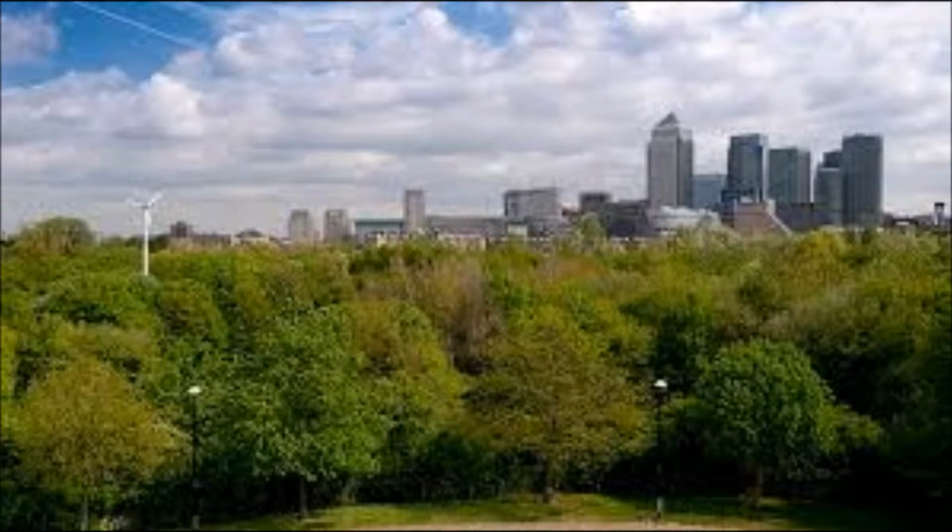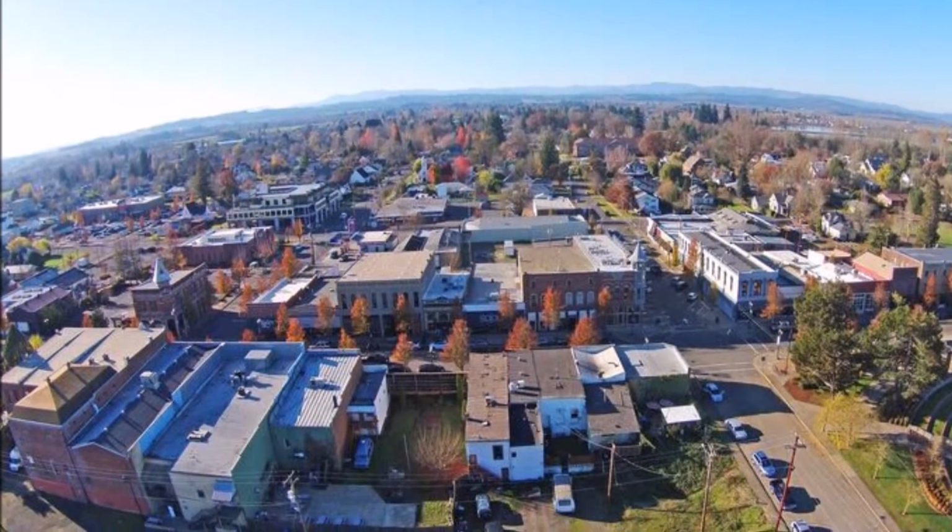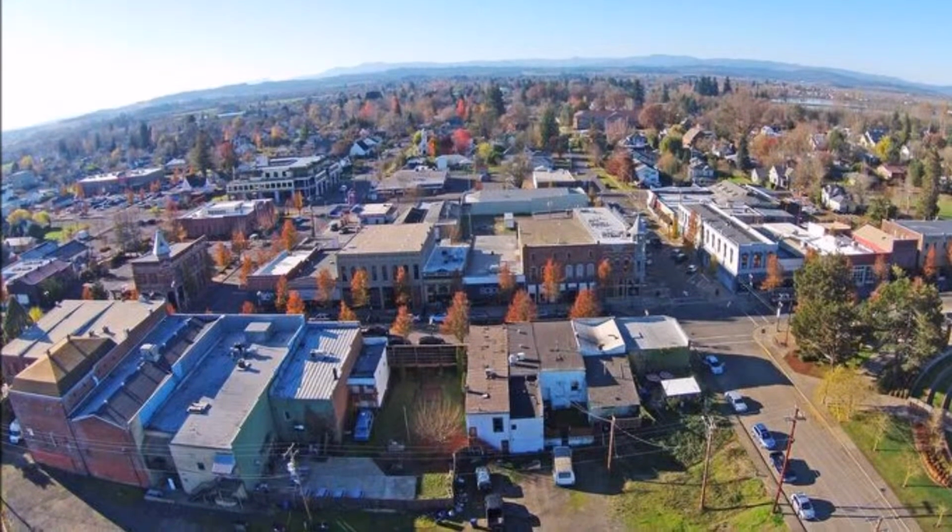Several studies prove that green spaces increase the overall vitality, health, and well-being of the city and the residents that live within it. The first and perhaps the easiest manner of implementing green space within Independence are green walls.